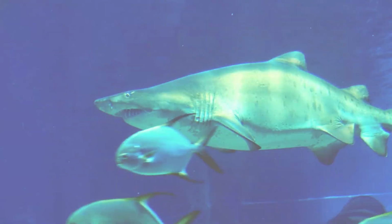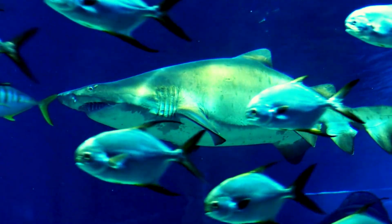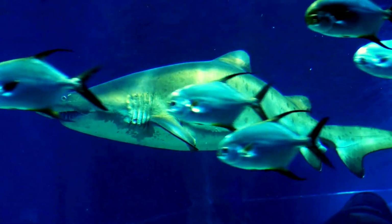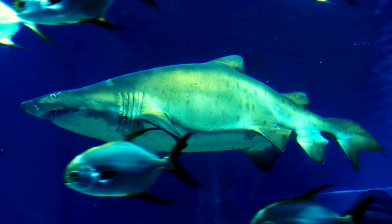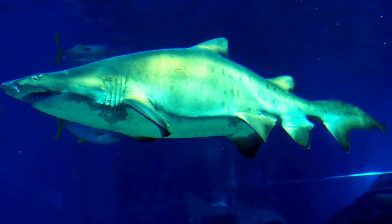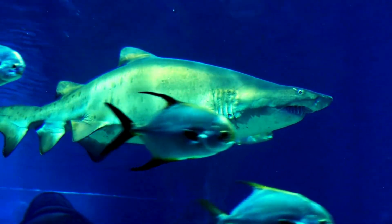10. Incredible speed. The mako shark, Isurus oxyrhynchus, is widely regarded as the fastest shark in the oceans, capable of reaching impressive speeds of up to 74 kilometers per hour, 46 miles per hour, in short bursts. This speed is made possible by its hydrodynamic shape, which minimizes drag in the water, and its highly developed musculature, which allows for rapid bursts of movement.